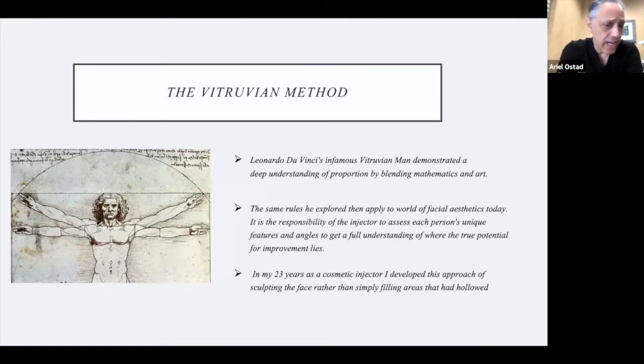I love art. I love aesthetics. I consider myself an artist, and Leonardo da Vinci is one of my most favorite artists. I've really studied his Vitruvian method, his infamous Vitruvian Man, where he demonstrated a deep understanding of proportions by blending math and art. So I incorporate that into my injections. I understand scientifically the art of beauty, and I'm able to apply some of these proportions that hopefully I'll be able to talk to you about in the demonstration.